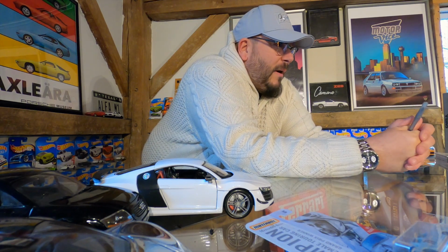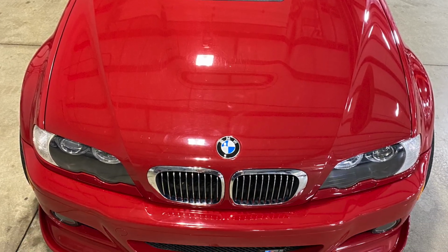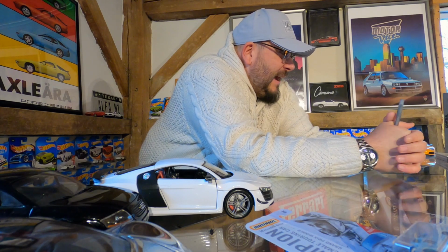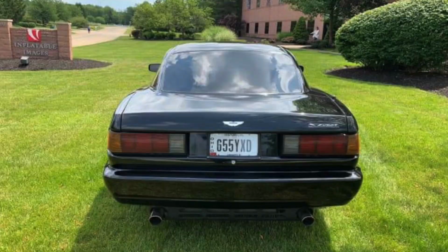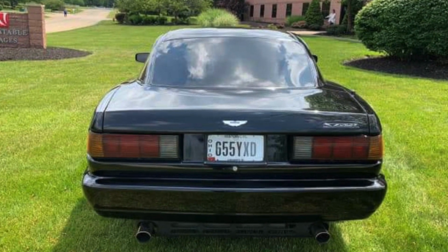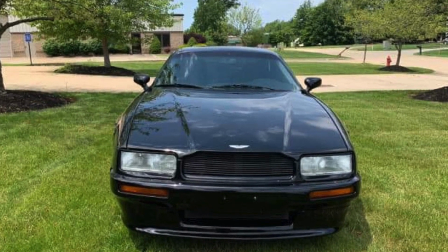Also picked up one of my favorite M cars of all time, the E46 M3. It's a manual transmission car, finished in Imola Red, and I think that one's going to be a very interesting episode that you're going to really enjoy as well. Also, and I wasn't even going to mention this, I picked up an Aston Martin Virage. It's one of the 12 manual transmission cars. Boy, oh boy, is that going to be an episode.